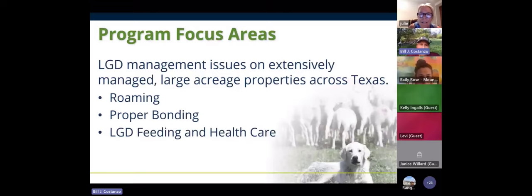We work with very large acreage just here in Texas. And the three things that we're kind of focusing on is the roaming behavior, bonding dogs properly and how to do that, and then feeding and health care of the dogs.